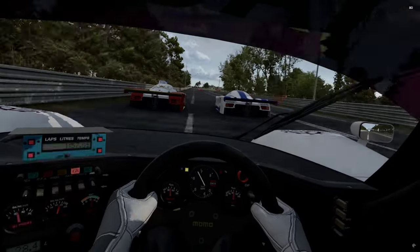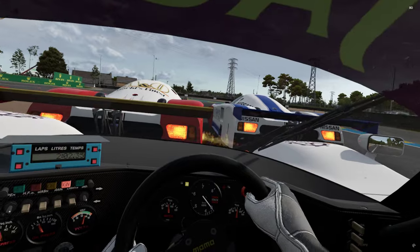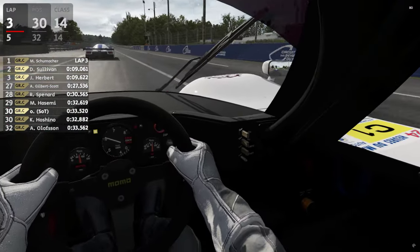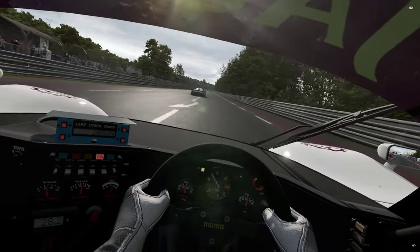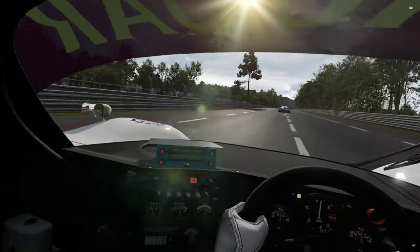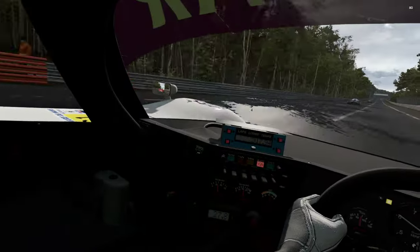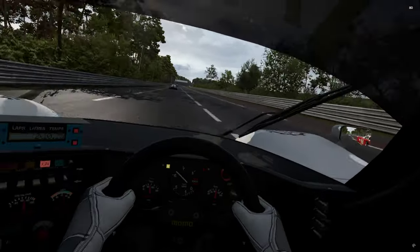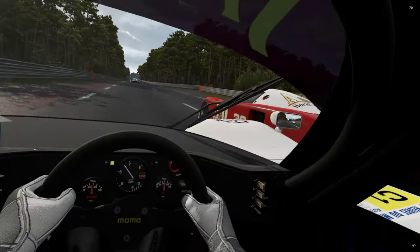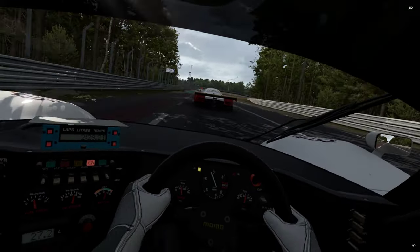Oh! Got some damage from that clunk. Yeah, two on the front. The world's smallest wing mirrors, and they are about 80 foot away from me. Come up the inside. Just whoa.